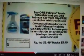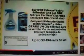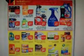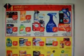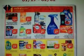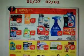And in it, I saw that we're getting this buy one Febreze fabric refreshener and get one Febreze car vent clip, up to $3.49. I know that there's a deal going on this coming week, and I don't think anybody has talked about it. The Febreze sprays are $4.99 a piece, and the car clips are $2.99 a piece. When you buy any of these items, you get $1 extra buck.